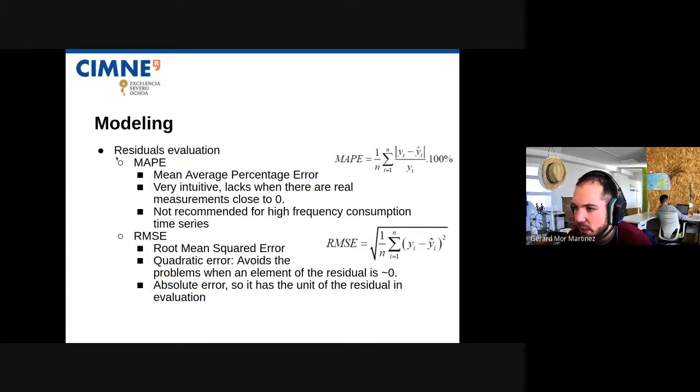First of all, I will explain a bit the residuals evaluation that we are doing with these modeling techniques, in order to understand or to define which are the best models, if the model is fitting okay, or it's overfitting, or has some problems. The first error that we use to assess that is the mean absolute percentage error, MAPE, which is very intuitive because it says the real measure is 10% more or 10% less or 5% less in that time step.